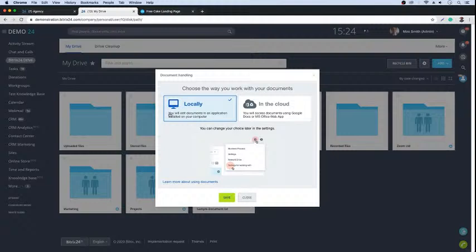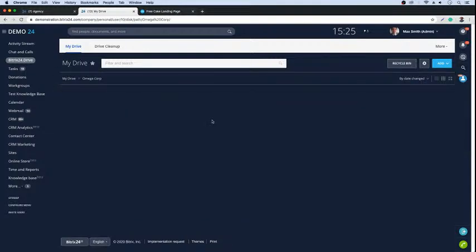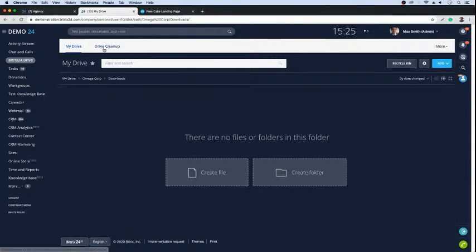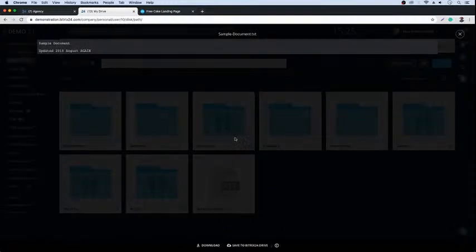But the question was with regards to Office 365. Just do it in the cloud, and then once you do so, you will be given the option. So I don't know if we've got any files in here. Let's take a look. Let me see if I can open up this text and edit it. So you can see once this loads up, we'll be able to edit it. I think we'll have the option on here.